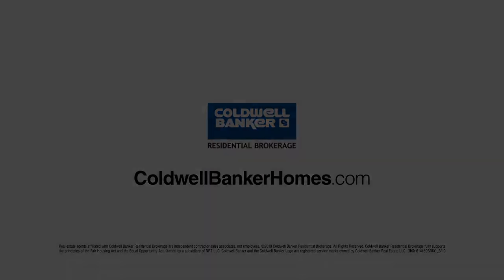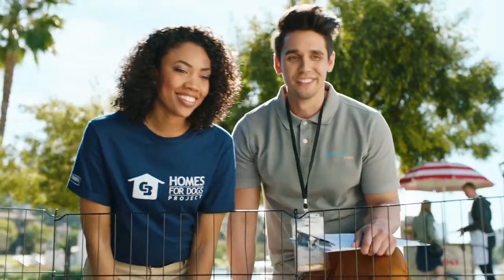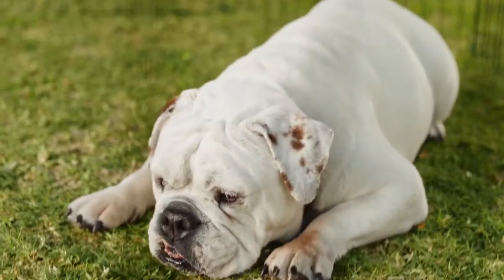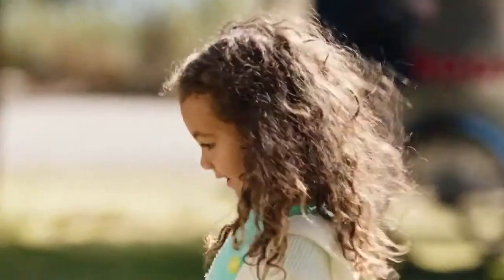Oh, who's this old guy? Oh, that's Cooper. He's seen a few of these. Most people like to adopt the younger dogs, but one day your time will come, huh, Cooper? Aww. Sweetheart, what about these puppies? Mommy, puppies. Mommy, Daddy, that's it, that's the one.